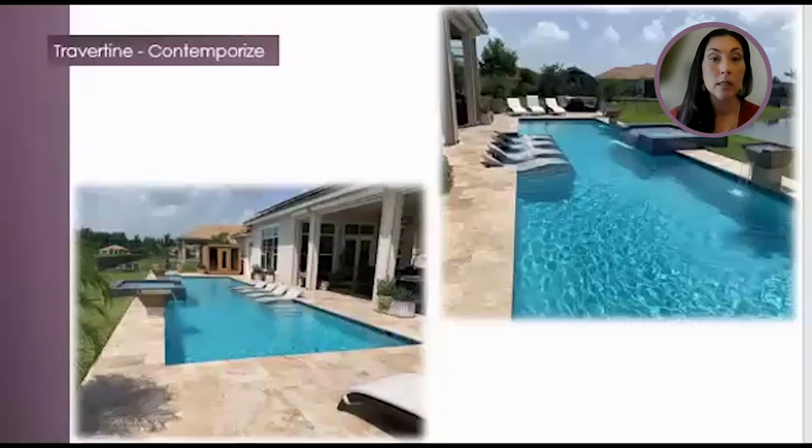Contemporizing your backyard design with travertine. Yes, it is possible to create a contemporary feel using travertine. Here's a geometrically designed pool shape with a flare of contemporary style. Ivory Sunset travertine will give a beautiful blend of earth tones in ivories, golds, and grays. And it will make accessorizing with furniture pieces and other freestanding structures easy to blend with.